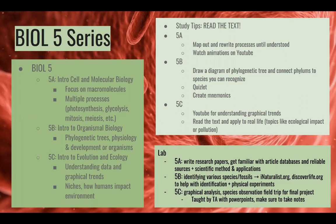So with the Biology 5 series, this series is a lot more content based. And so with this, it's just really important to read the text when you identify a concept that you don't understand, or even if you do understand and just want more details on it. It's just essential to do so. Many professors will refer to different diagrams, and because not a lot of topics in the series can be covered really in depth in class, you may find yourself having to cover them on your own time.